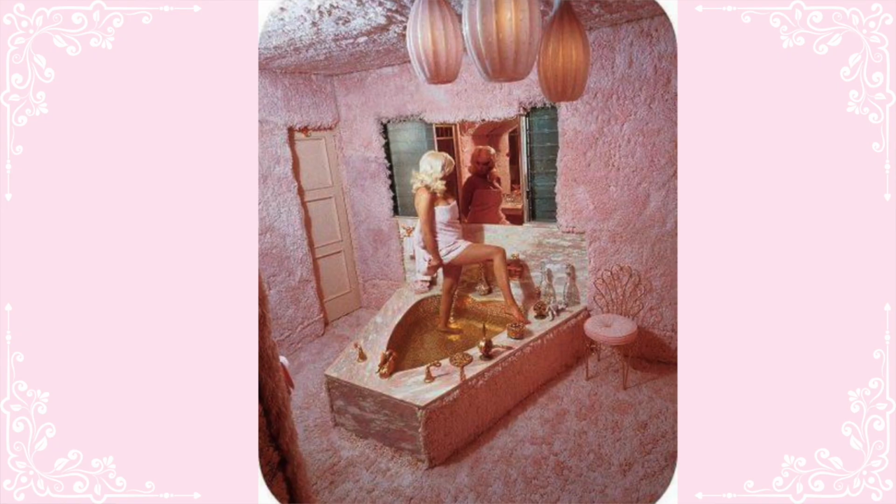She had shag rug and carpeting everywhere, even in the bathroom. The bathroom was one of the most iconic rooms in her home.